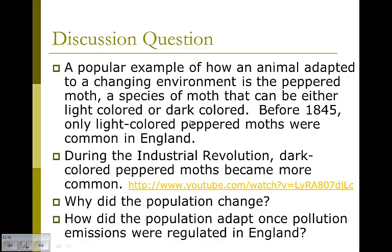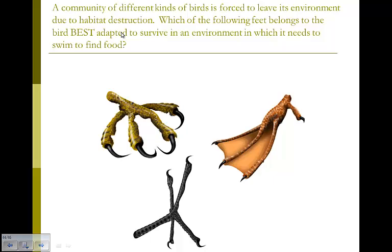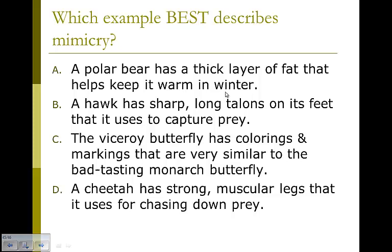All right, I want you to go to my website and pull up the PowerPoint. There's this discussion question. I want you to watch this video here and answer these questions right here. And then you'll see this picture here of the peppered moths. You can see how they blend in. I want you to answer this question, this one, and then this one on your paper.